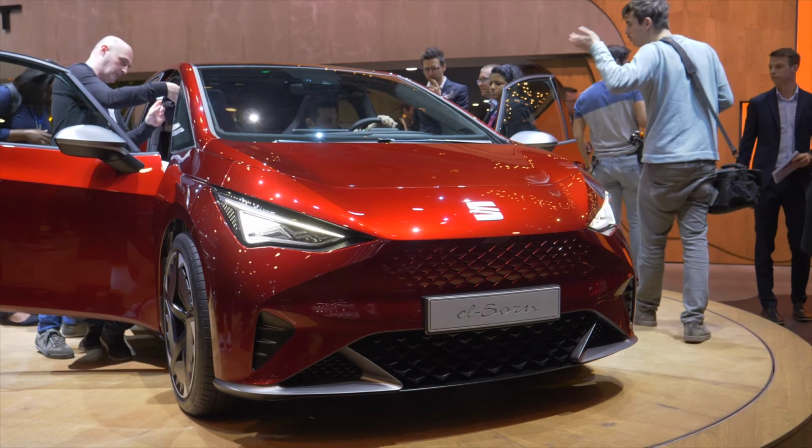Basically, the L-Born's architecture lives from the disposition of the batteries in the floor pan, which makes the car have a very long wheelbase, very short overhangs, and be pretty tall, because the occupants are above the batteries, and also a very advanced, cab-forward cabin because of aerodynamics, but also because there is no engine at the front. So we're using the space of no engine for the cabin, for the occupants. So it's all in all a new architecture, a new opportunity, and as you can see, a Seat, but one that lives with a new technology.